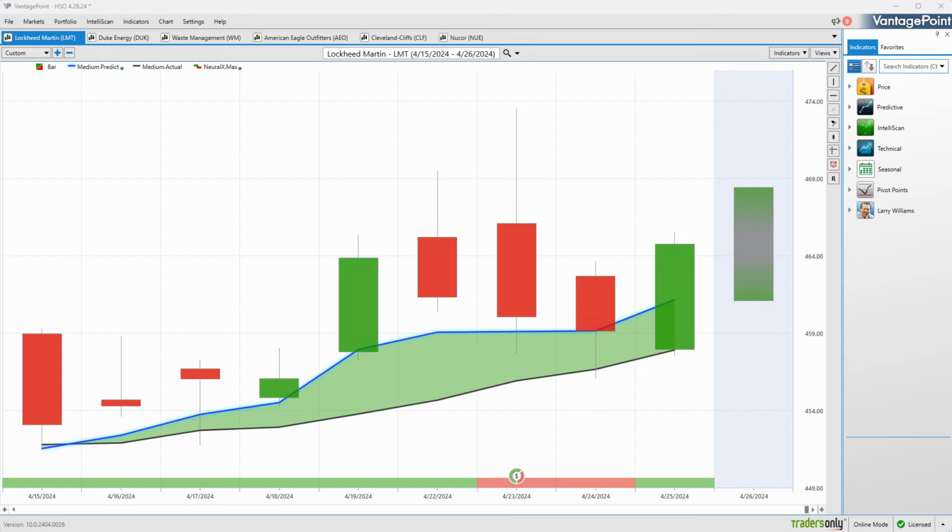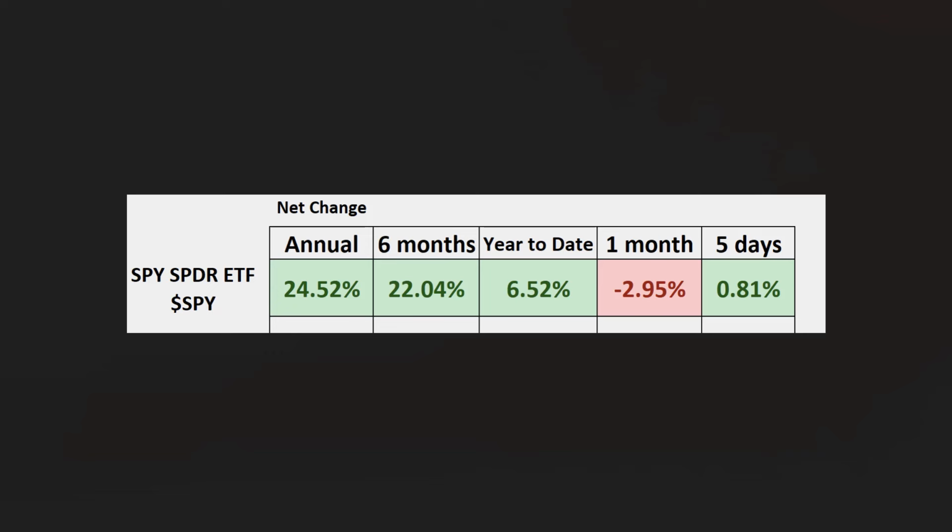Now, as we typically do, we take a look at the SPY ETF. What we've really been talking about is that we've seen some sideways price action. When we look at this month's number, we're down about 3%. We had a little bit of a bounce midweek this week, but we still need to be especially careful out there. This is where VantagePoint can really help you identify the sectors and individual markets that are safer to trade, right? Here are year-to-date numbers, still up about 6.5%.